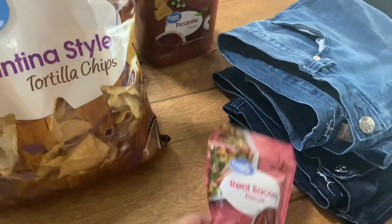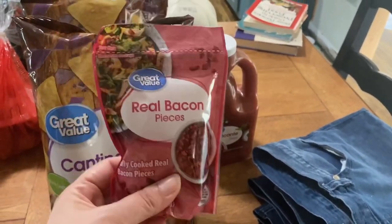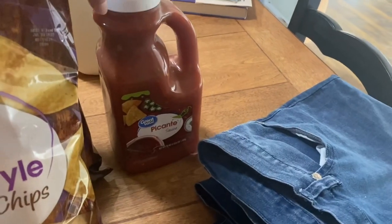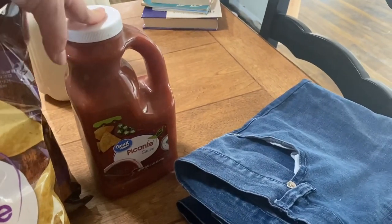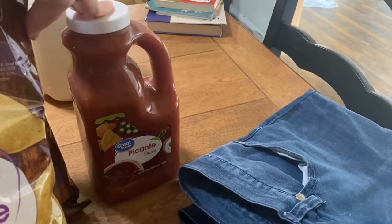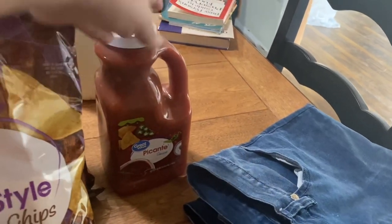I got this little bag of real bacon pieces. This was $1.33, I think. And then this jug of picante sauce was less than $4, and it was significantly cheaper than chunky salsa, but it was about the same size. So I just went ahead and grabbed that.